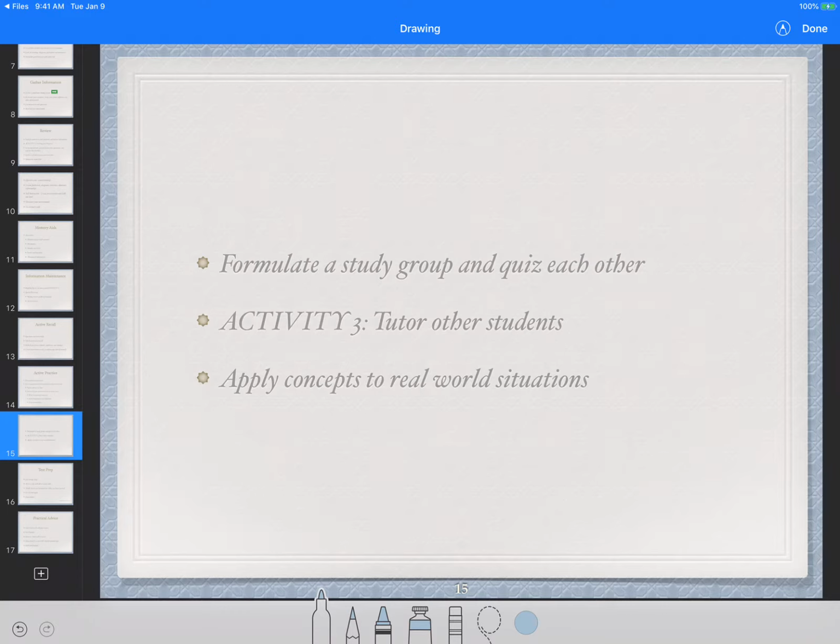Again, one of the things that you can do for this active practice right here is to create a study group, and you quiz each other. Each person creates questions and the other people try to answer those questions and poke holes in the question. Why does this question not make sense? Why is this question good for you? Definitely, you want to spend some time giving back, tutoring, and helping others. This not only helps them, but it helps you a lot.